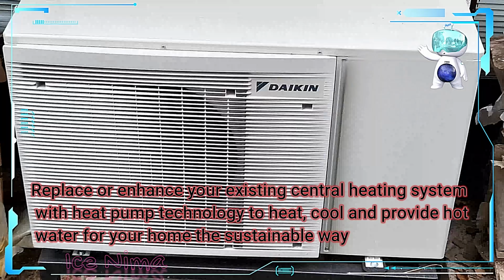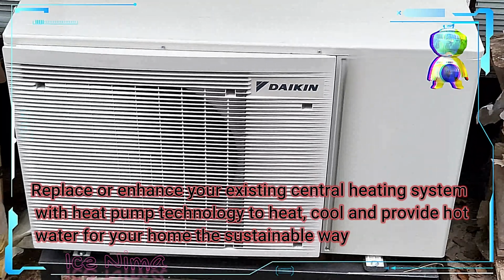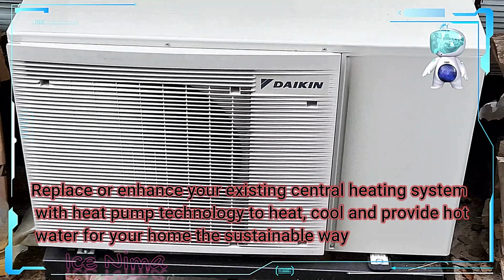Replace or enhance your existing central heating system with heat pump technology to heat, cool, and provide hot water for your home in a sustainable way.